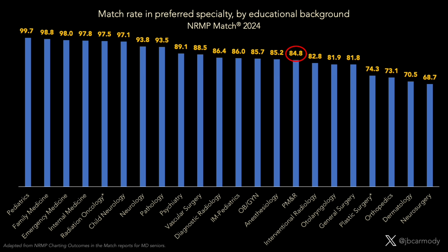If I asked you what was the most competitive non-surgical specialty, what would you say? I mean, if you'd asked me that question, I would have said anesthesiology or diagnostic radiology. And if I had said those things, I would have been close, but actually, the answer is physical medicine and rehabilitation. At least it is if you define competitiveness by the lowest match rate. Last year, only 84.8% of MD seniors matched in PM&R.